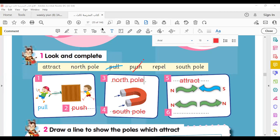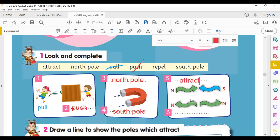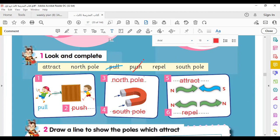Ahmed Sharif. You have North Pole and North Pole. What will happen between them? Repel. Good. I see it first, teacher. What will happen if you come close to Adam Samah, Ahmed Sharif? What will happen between you? Do you attract or repel? You're not sure. You can think about that.